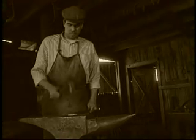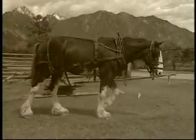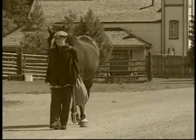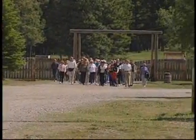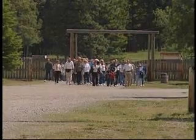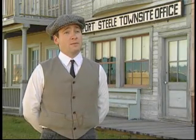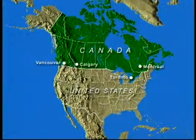You may think it's the 21st century, but in Fort Steele Heritage Town, it's still the 1890s. Fort Steele is a living museum. Here visitors can transport themselves back in time to see how people in a Canadian frontier town lived. We really tried to keep an atmosphere of what it was like in the 1890s here on the site. We want to give people a full experience of what it was like to live back then.